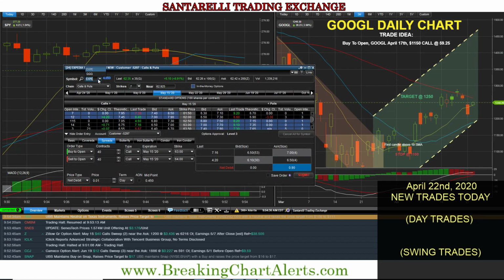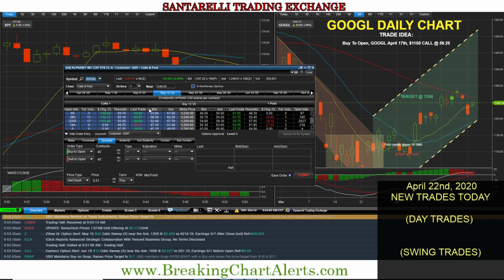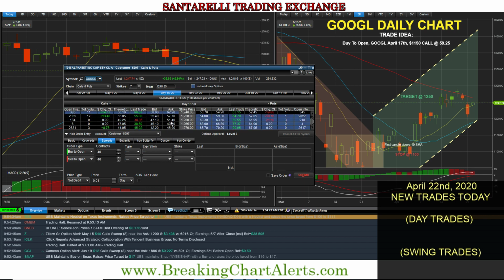Let's take a look at Google, GOOGL. May 15th expo 1250 is going for about, wow, that's insanely expensive there. It's actually not too bad. It has another day like today, and that's going to make close to 100% return if that has a delta of at least 0.5.